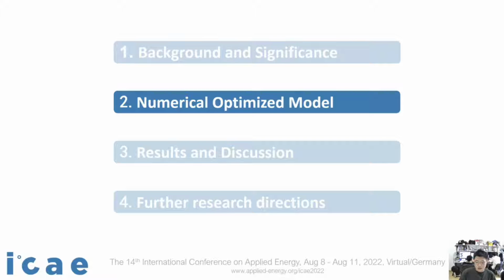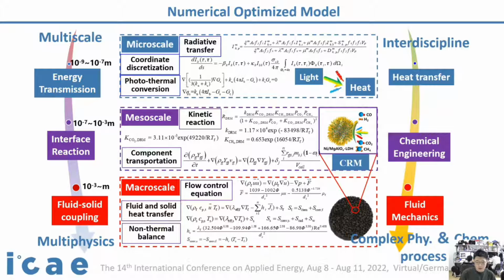The second part is the introduction of the numerical optimization model. Solar-driven CO2 reforming of methane on the porous foam catalyst is a complex physical and chemical process. It contains multi-scale, multi-physics and interdisciplinary studies. Here, a physical simulation model coupling chemical reaction, porous media flow, fluid to solid heat transfer, and solar radiation transmission and absorption is built.